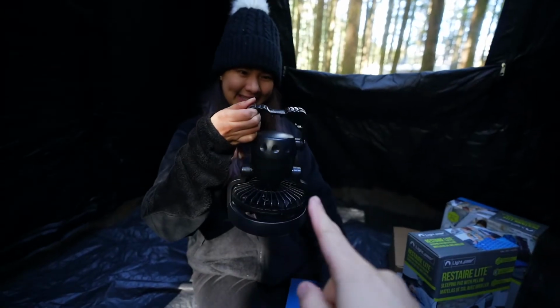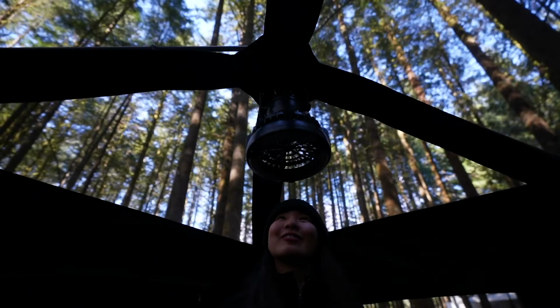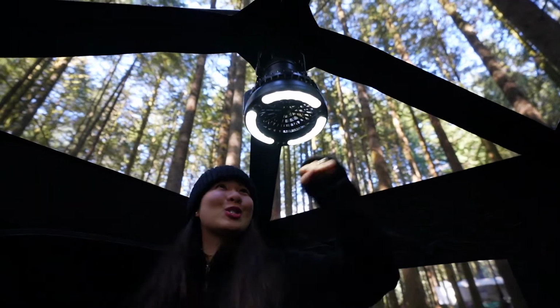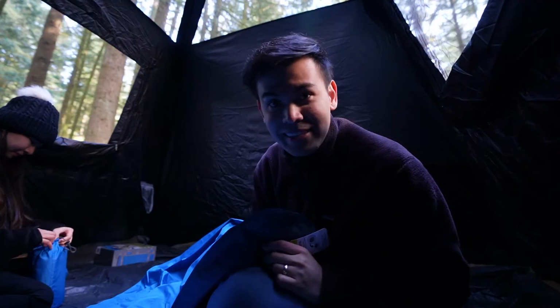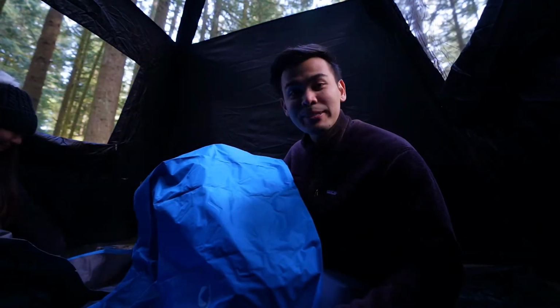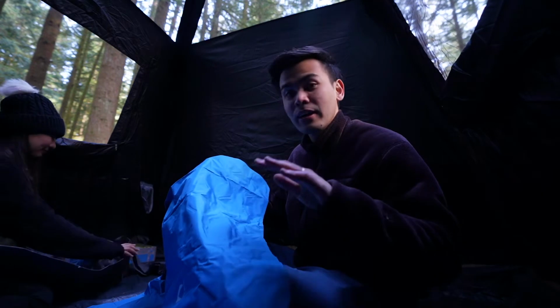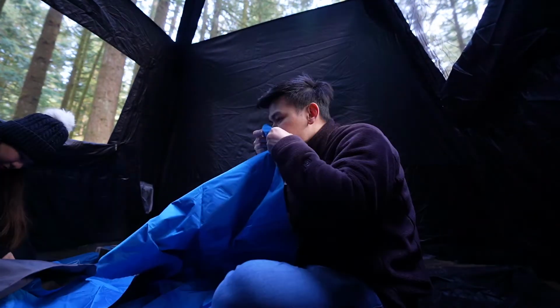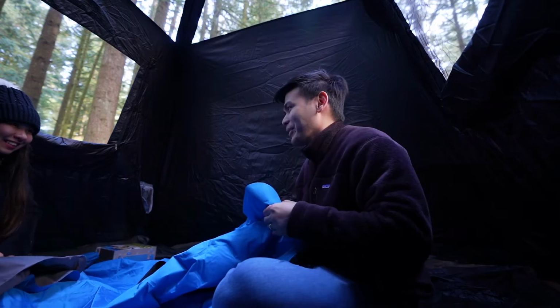Yay! So that goes up there. We have a light! So this is an inflatable sleeping pad that we got from Costco. I guess the main purpose of this sleeping pad is just so you're not sleeping on the gravel, avoiding the cold and the sharpness of the rocks. It's gonna take a while.